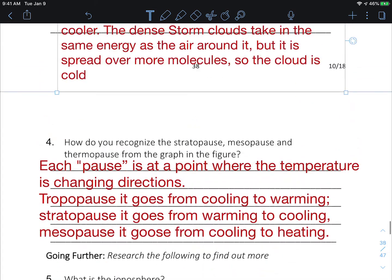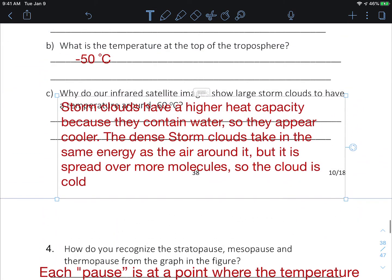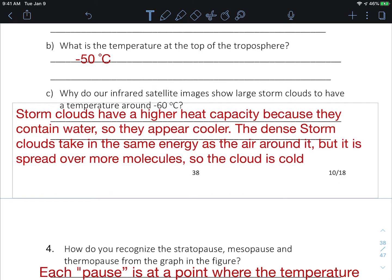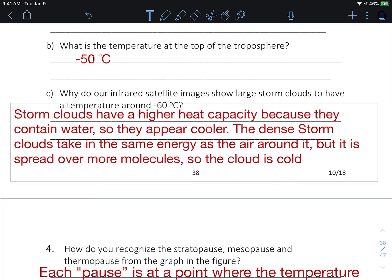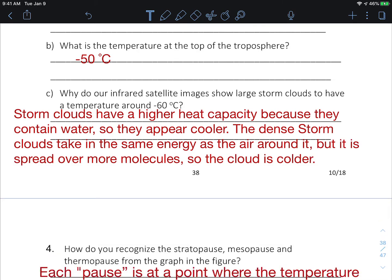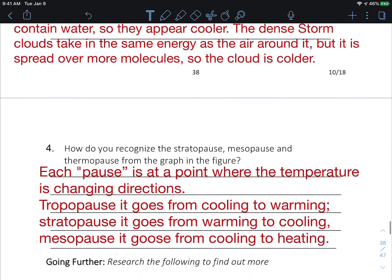So think about it this way, that you're getting the same amount of energy from the sun, or from wherever this is getting, as the troposphere, right? So it's getting the same amount of energy from the convection from the Earth, but because it's more dense, that energy is going to be spread over more particles. So the same amount of energy over more particles equals a cooler thing. Also, the formation of clouds takes up some energy, so you lose some energy there as well.